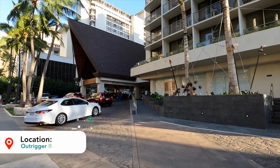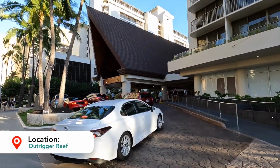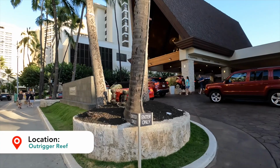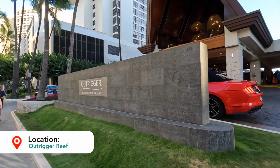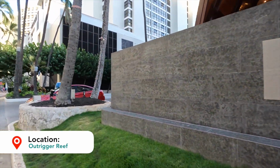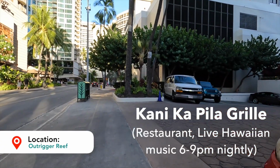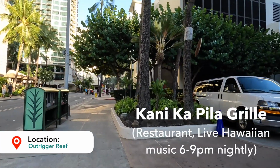Now we're going to head over to where the Outrigger Reef is. The Outrigger Reef is the sister property to the Outrigger Waikiki Beach Resort, not to be confused with the one that the restaurant Duke's is in. This specific property was recently renovated and it looks absolutely gorgeous. Interior is super pretty and a lot of the paintings have been redone, super gorgeous. They have a really great restaurant in there called Kani Kapila Grill, and they have live Hawaiian music from 6 p.m. to 9 p.m. every single evening, which is pretty cool.